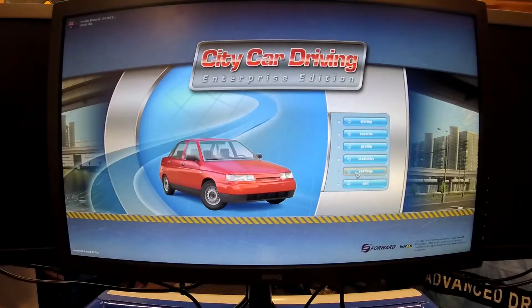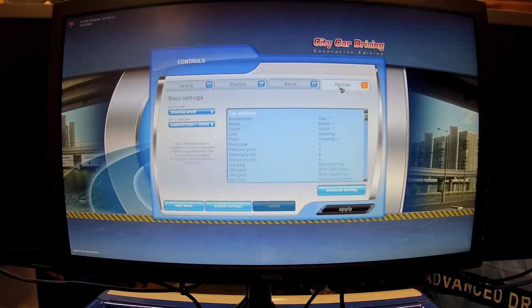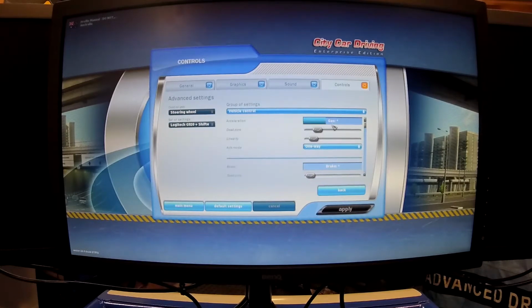Also, the steering wheel and pedals can be adjusted for sensitivity. You can make the steering, clutch, brake and accelerator more or less sensitive. You can alter these to simulate different vehicle handling characteristics, something you can't do in a real car.